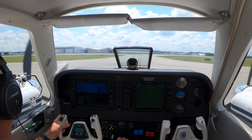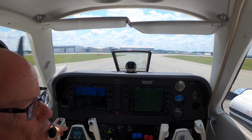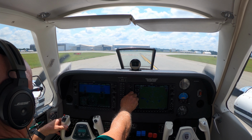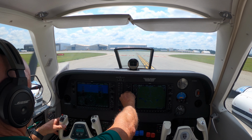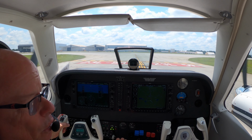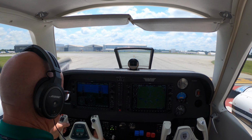Tower, bearing 683 Delta Delta is ready to go 5 right from Kilo 1. Bearing 683 Delta Delta, Greensboro Tower, turn right heading 120, runway 5 right at Kilo 1, clear for takeoff. Right to 120, clear for takeoff, 5 right from Kilo 1, 683 Delta Delta.